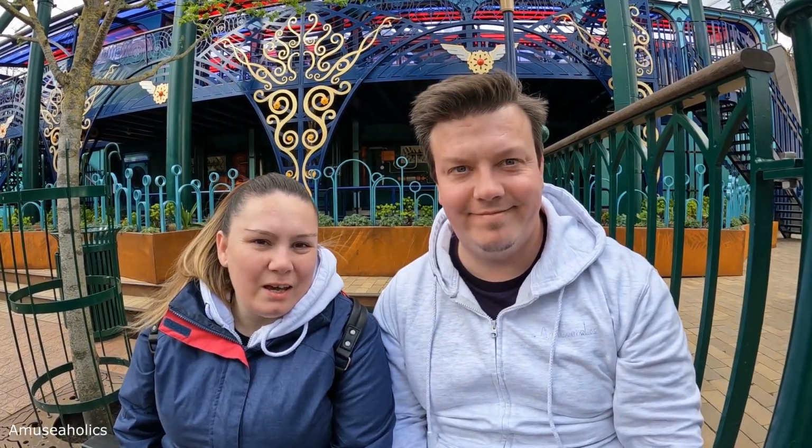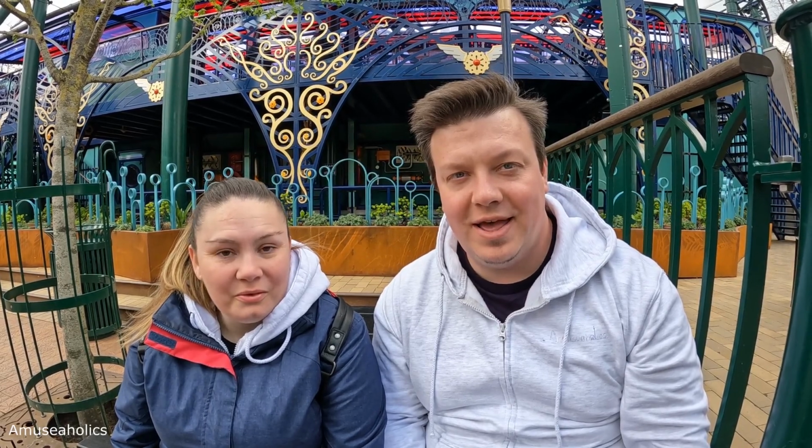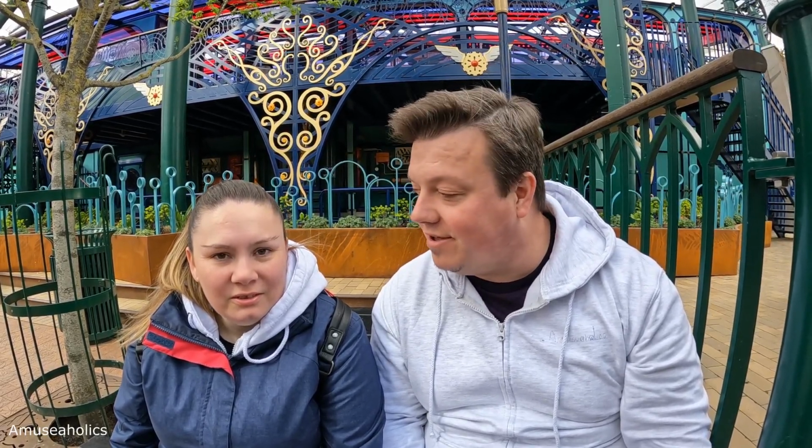Well, we just had a bit on the Milky Way ride, roller coaster. Yes, the Milky Way Express. It's a pretty new power coaster here at Tivoli Gardens, opened in 2019. And it's not a bad ride, is it? Yeah, it's a pretty good power coaster. Yeah, it's okay. It's about what you expect from a power coaster. It's not mega intense, it's not mega fast.